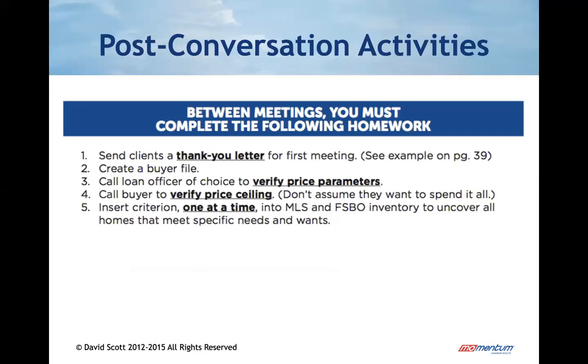Again, between meetings, you must complete the following homework. Send them a thank you letter, a handwritten note. People love handwritten notes. We do a lot of things electronically, but almost everybody I know loves getting a handwritten note in the mail. Start your buyer file on dotloop. That's going to have your buyer agency agreement in it. You'll call the loan officer that they said they were going to talk to. Verify their price ceiling if it's not quite as much as the lender's willing to do. And then go into the MLS and for sale owner inventory and look at finding the homes that they want.